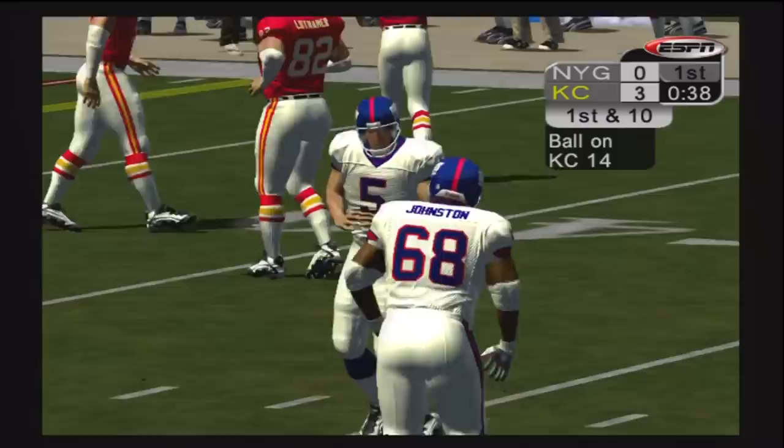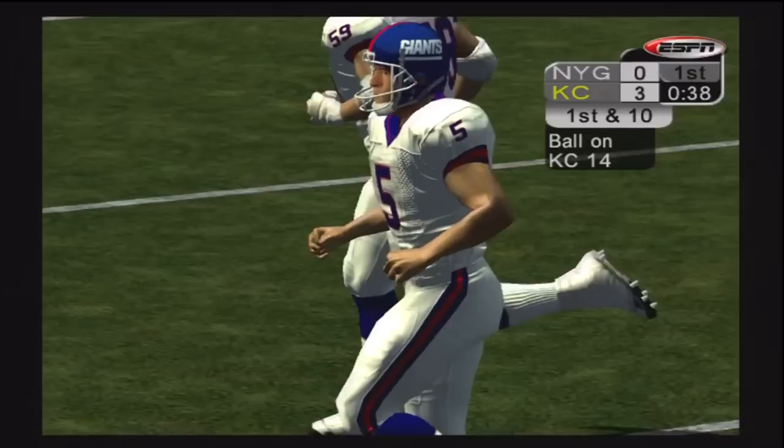Number 22 got pinned deep by a beauty of a kick there, and by the time he looked up, there was nowhere to go.